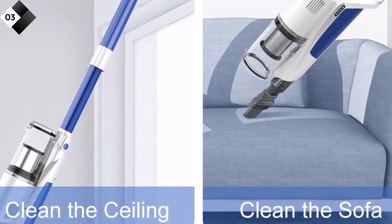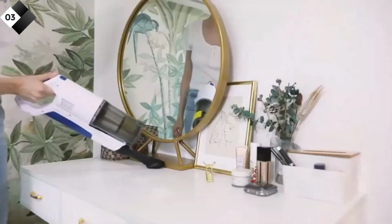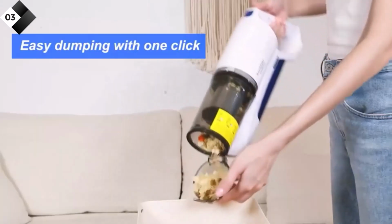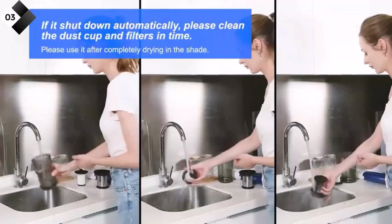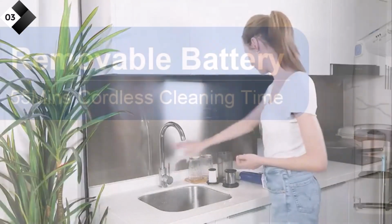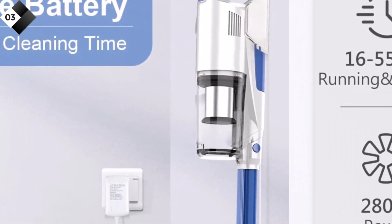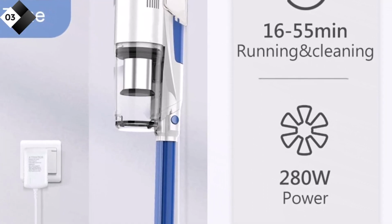Here are some pros. Upgraded suction power for efficient cleaning. Versatile 4-in-1 design for various cleaning tasks. Long runtime of up to 55 minutes. Sleek and ergonomic design for comfortable use. Cons. May require additional charging time for prolonged cleaning sessions.